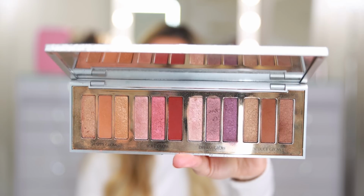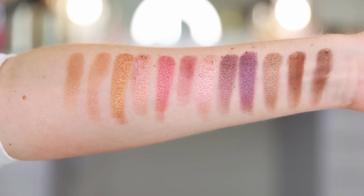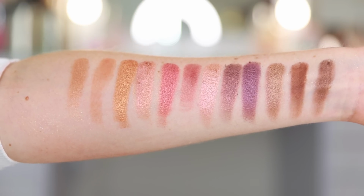I really love that there are so many metallics in this palette, because the other Charlotte Tilbury palette I picked up this year is the Pillow Talk, which is mostly matte, a sprinkling of metallics. This one's kind of the opposite. It's mostly metallics with a sprinkling of mattes, which is perfect for the holidays when you want really shimmery, sparkly eyes.